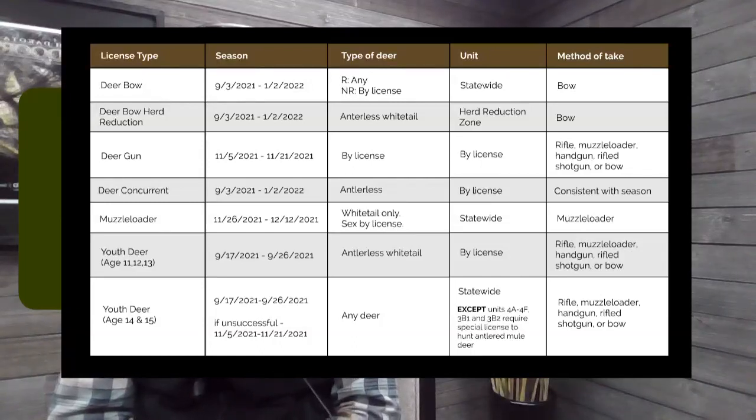For the youth deer any tags available to youth ages 14 and 15, they're not only good during the youth deer season in September, but if unsuccessful, they could be utilized during the regular deer gun season in November. There are some exceptions to this, like for antlered mule deer in some of our units.